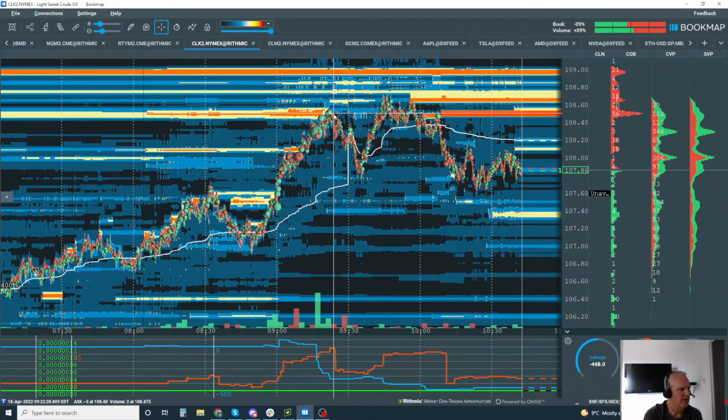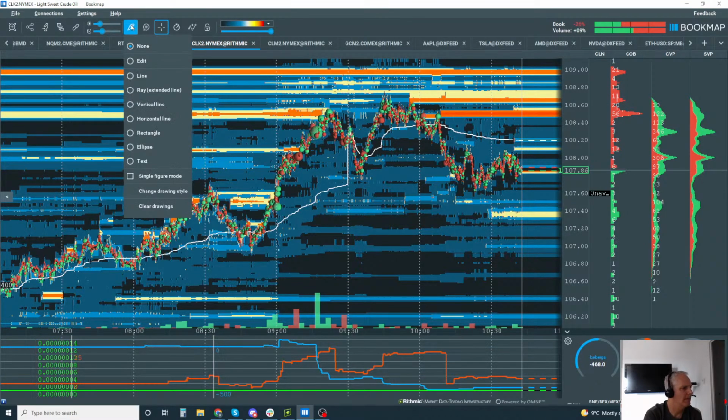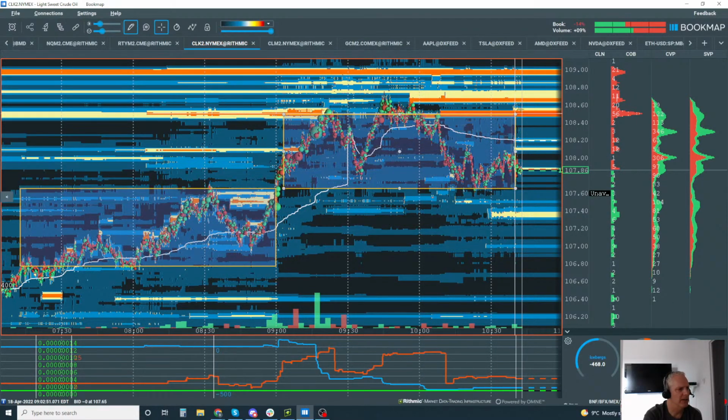Nice move to 108.50. Couldn't get above it. Or I'm sorry, they did get above it here, and then some sellers came in. But again, market structure, trading up in this range, breakout here. So from this range to this range.